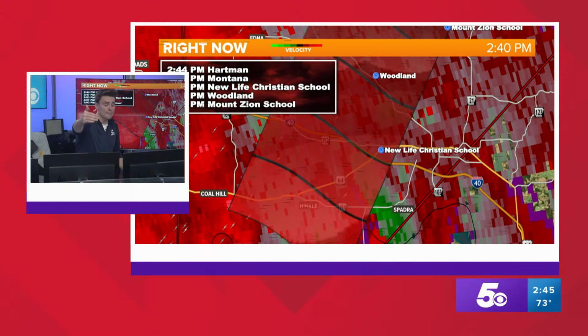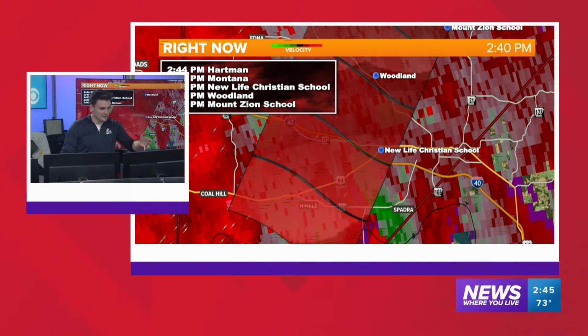You can see Hinkle on the map about 247 for us, and then 247 for Montana, Arkansas. You head towards the New Life Christian School, that's 253, 257 for Woodland, and about 303 once you get to Mount Zion. That's a little bit off of 21 as you head north.